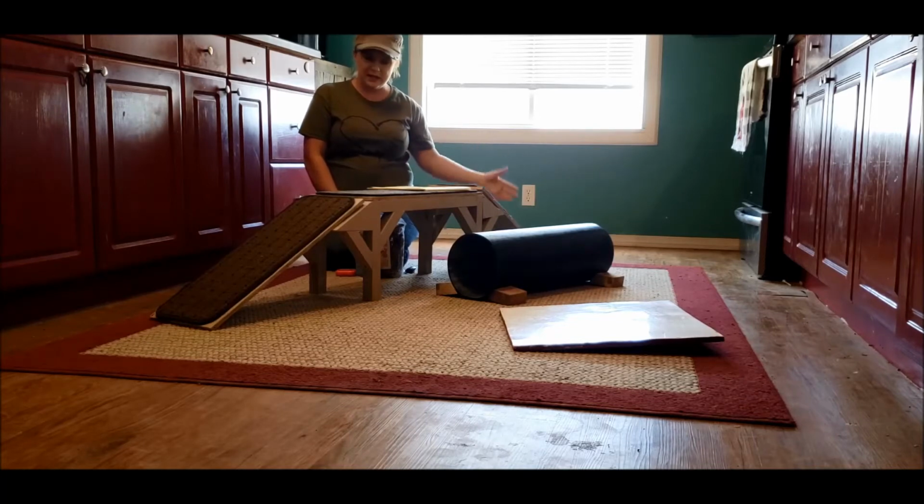We want them to have enough time to go across, but not so much that they get bored with it either.